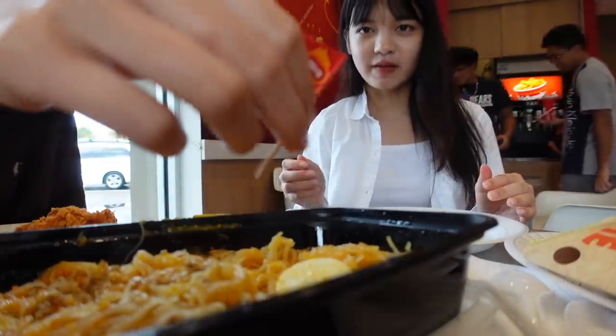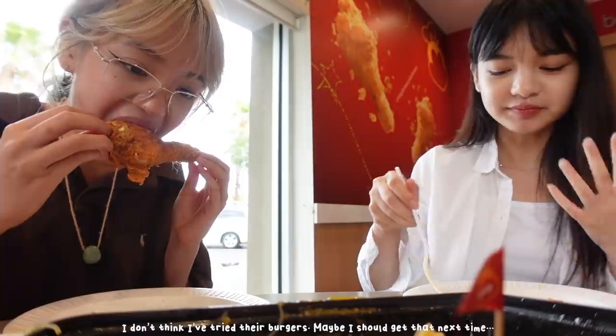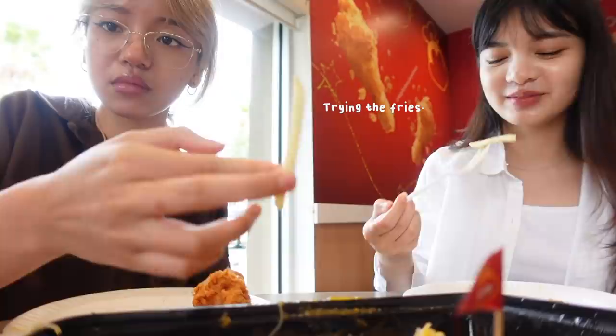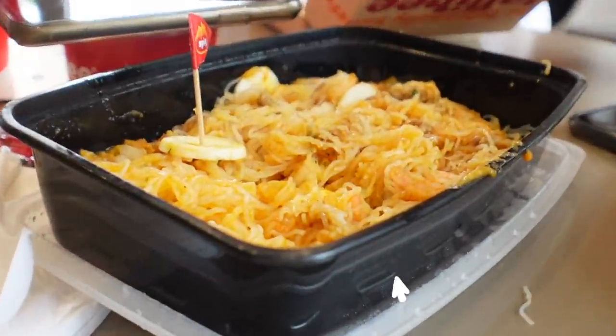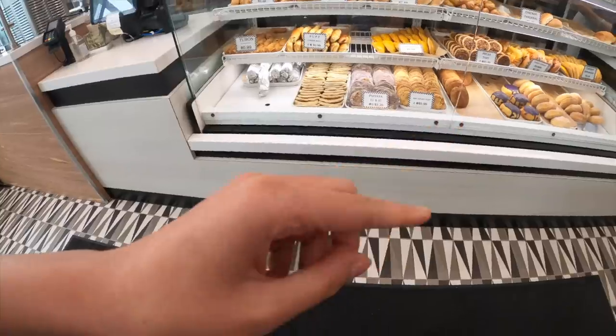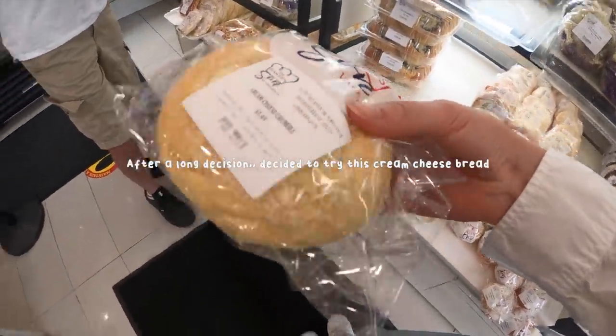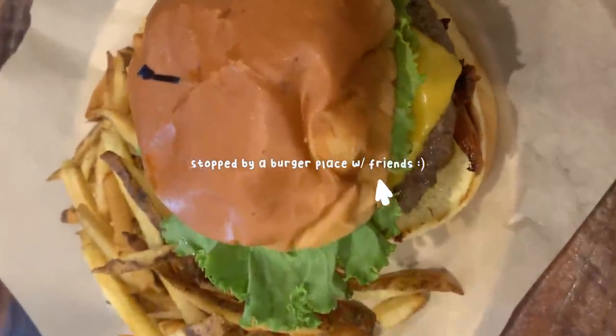My mouth is watering. Yeah, no problem. Oh, there's sprinkles. Yeah, if it's like cloudy. You don't like bacon? Really?